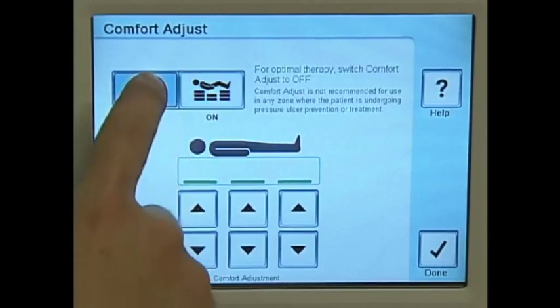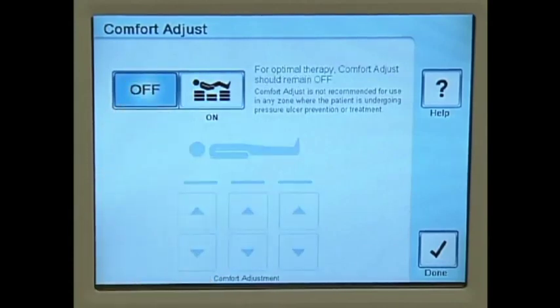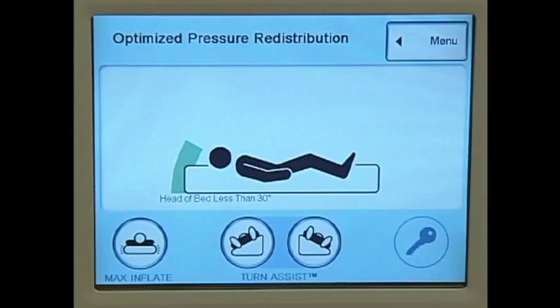The comfort adjustment controls will dim, and the unit will return to automatically adjusting the surface to optimize pressure redistribution. Press Done to return to the main therapy screen.